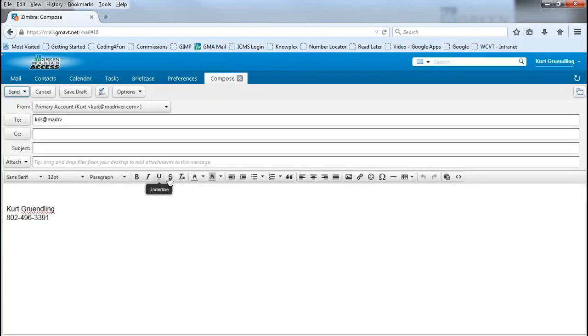Obviously there are a lot of different formatting options here to make your emails look pretty or not. If you need them, they're there and available. We call this the WYSIWYG: what you see is what you get. That's pretty cool, it's going to show up.